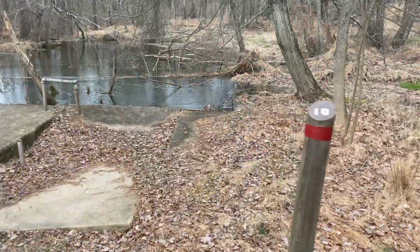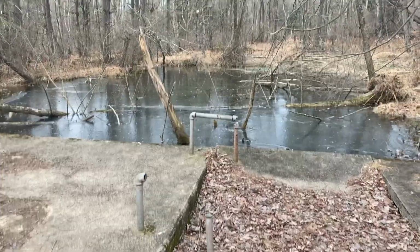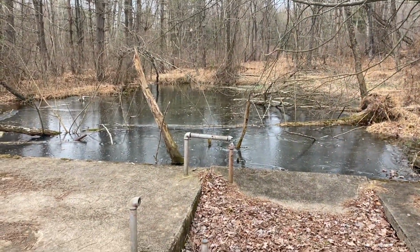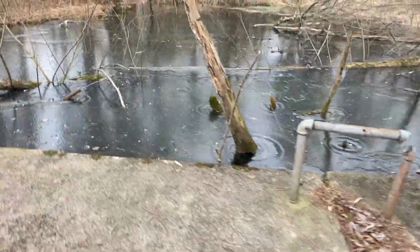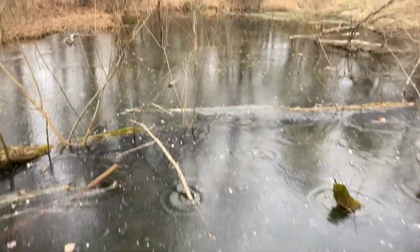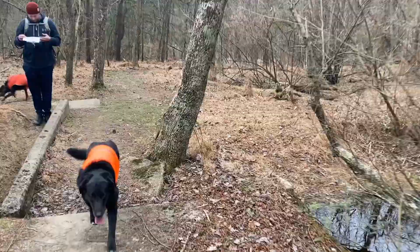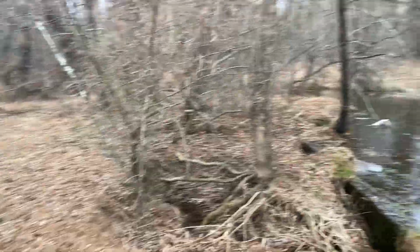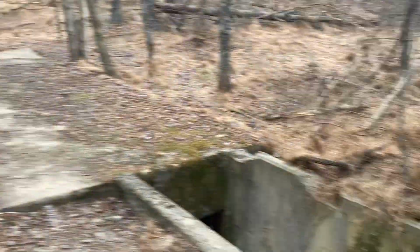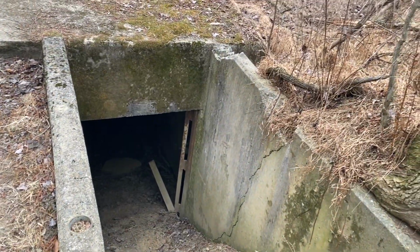So marker 18, here's the swimming pool. If you saw any of my other videos, you saw on the Copenhagen Trail not too far from here, there's another abandoned swimming pool. But it's all iced over now. There is some type of structure down here that's part of the swimming pool. We're on the other side of it. I don't know what it was, but that's it.